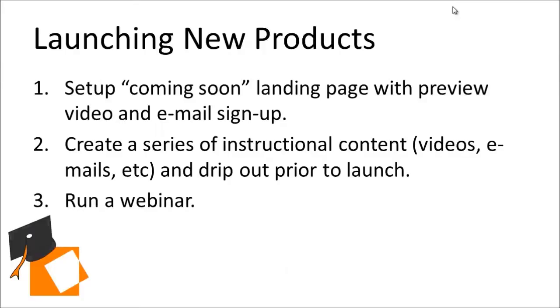Or you could be running a webinar. Those work insanely well as well. If you're launching something new, you run a webinar that basically tells people how they can solve the problem that they're having. And then, of course, in the webinar, you offer the solution, that being the new product that you just launched.